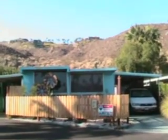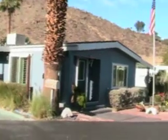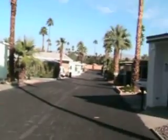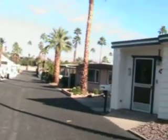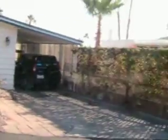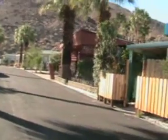I'm going to start with a view of the neighborhood. Take a look. In this park, so much has already been done. Many of these mobile homes have already been remodeled or replaced, cleaned up. They're in excellent shape. This is literally the worst one in an otherwise up-and-coming gentrified neighborhood.